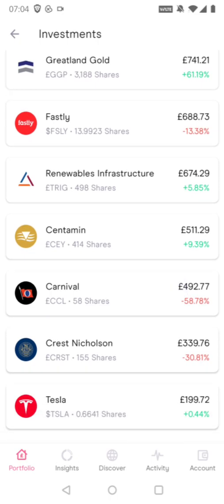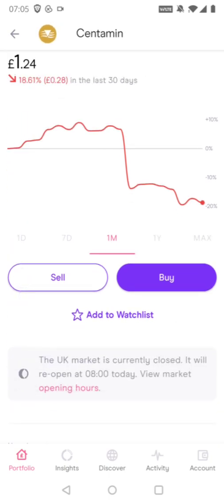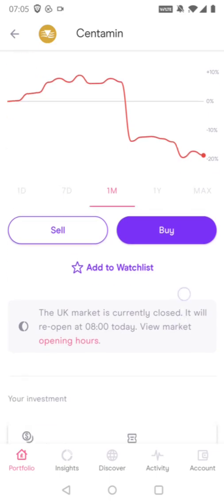Renewable infrastructure group, we all know what that is, just a renewable company. It's the future. I'm going to keep it in my portfolio. It's probably more of a steady grower. Centamin has been hit hard, like really hard recently. In the last 7 days, down 6%. In the last month, it's been down 20%.